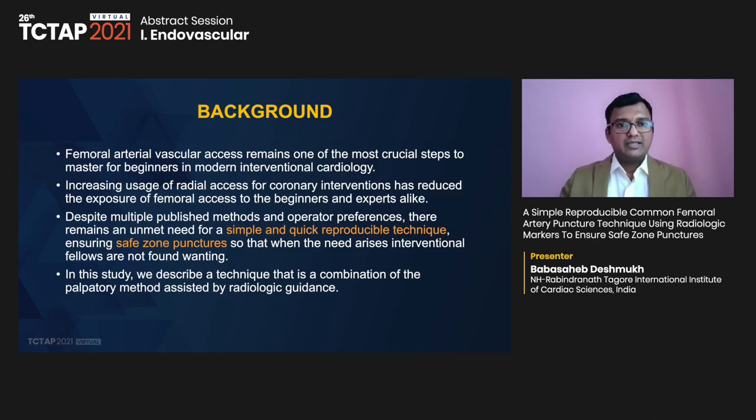Femoral arterial vascular access remains one of the most crucial steps to master for beginners in modern interventional cardiology. Increasing usage of radial access for coronary intervention has reduced the exposure of femoral access to beginners and experts alike. Despite multiple published methods and operator preference, there remains an unmet need for a simple and quick reproducible technique ensuring safe zone puncture, so that when the need arises, interventional fellows are not found wanting.